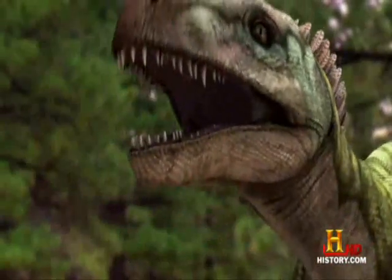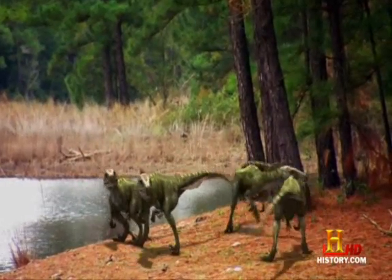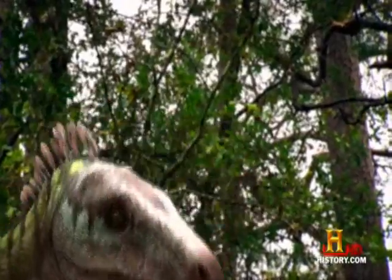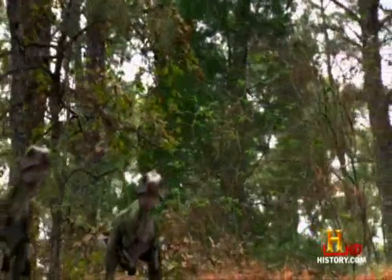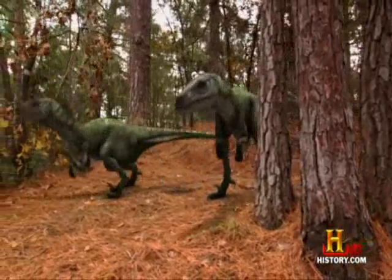Dromaeosaurus. It is the scientific name for raptors. It means swift-running lizard, and that is how they hunted. They would ambush their prey and run them down. Usually, they would take on smaller prey, but if a large herbivore stumbled across their path, they would attack by instinct. Waiting for the opportune moment to attack, the Dromaeosaurus remained motionless.